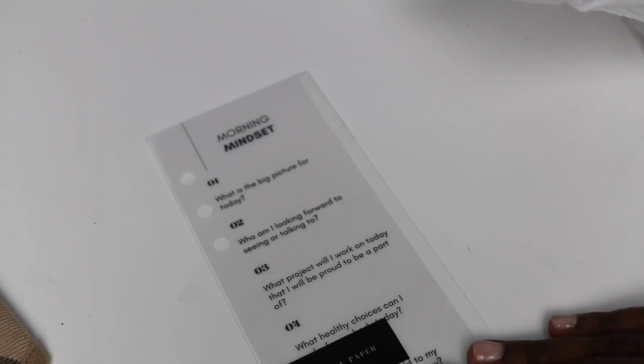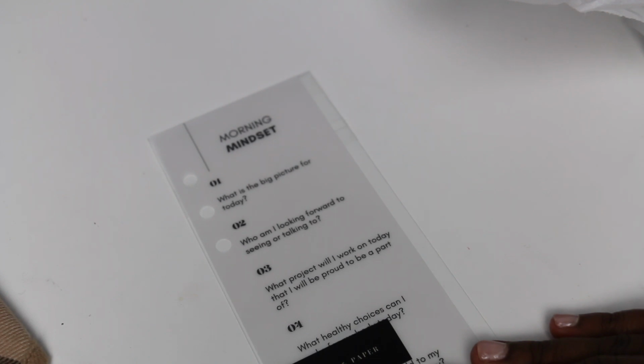Okay, morning mindset. Okay, back to the beginning. It says, what is the big picture for today? Who am I looking forward to seeing or talking to? What project will I work on today that I would be proud to be a part of?